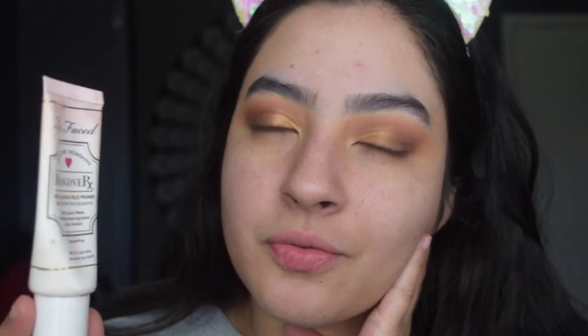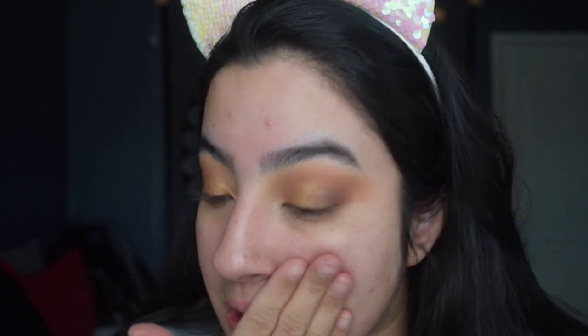I'll be using the Hangover Replenishing Face Primer. This has coconut water. It's super famous. I feel like this is why Too Faced is known in the first place, because of this and the chocolate bar palette. I like the stickiness of this primer. It's not super sticky, but it's sticky enough to where you feel like my foundation will last a pretty long time.